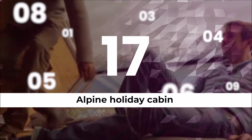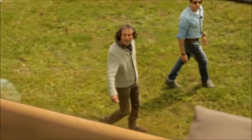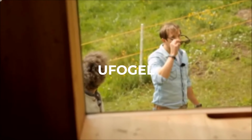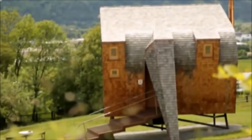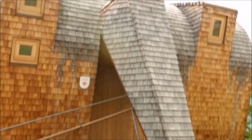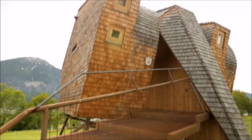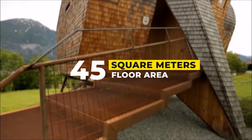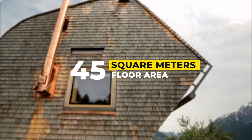Number 17. Alpine Holiday Cabin. The asymmetric Alpine cottage designed by the Austrian architect Peter Jungmann and given the name Vogel by its owners because they believe it resembles a cross between a UFO and a Vogel, the German word for bird. The modest single-clad structure is a holiday home that can be rented out and provide sleeping accommodations for as many as 4 persons, despite having a floor area of only 45 square meters. It is situated on a grassy slope in the East Tyrolean village of Nussdorf.